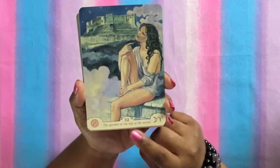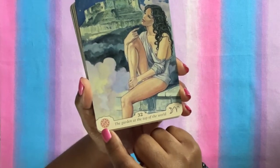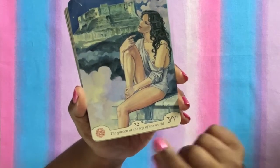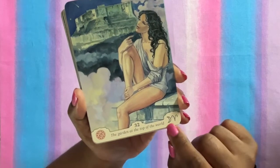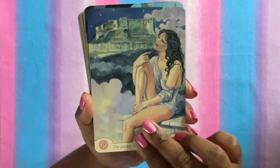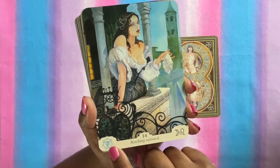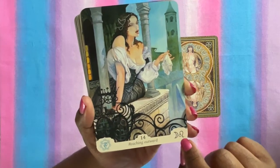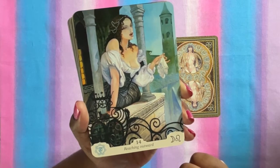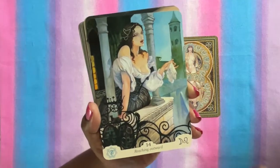So you can see here on the cards that you have the chakra here. And then this is the moon in Aries on this side, and then there's a phrase. So this one says the garden at the top of the world. Then here you've got the throat chakra, the moon in, what is this, Libra, reaching outward. No, that's not Libra. What is this one? Leo.